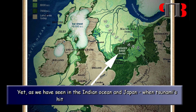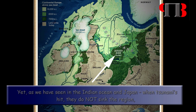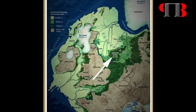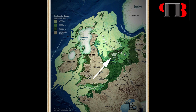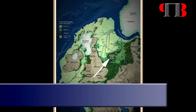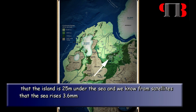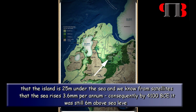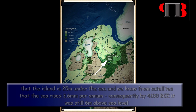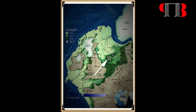Yet, as we have seen in the Indian Ocean and Japan, when tsunamis hit, they do not sink the region. Sadly, this is just another example of bad science. This is confirmed with a bit of simple maths, as we know that the island is between 15 meters to 36 meters, average 25 meters, under the sea as a sandbank, and hence covered in modern-day wind farms. And we know, from satellites, that the sea rises 3.6 millimeters per annum. Consequently, by 4100 BCE it was still 6 meters above sea level, but probably so small it was uninhabitable.